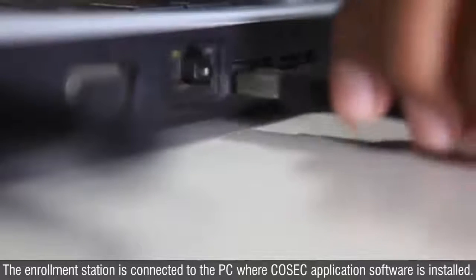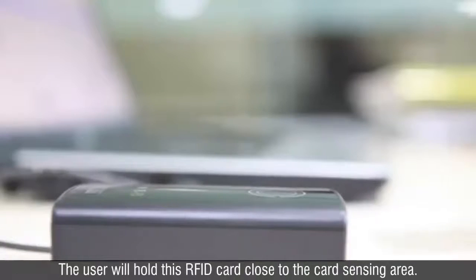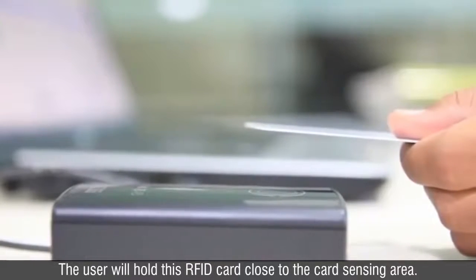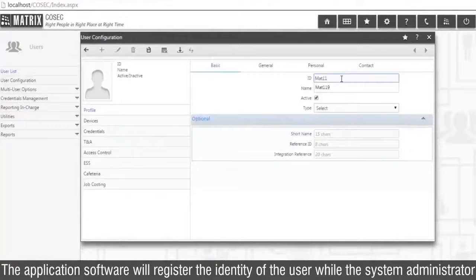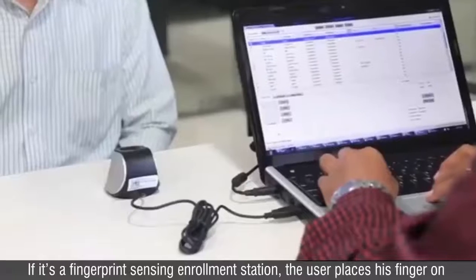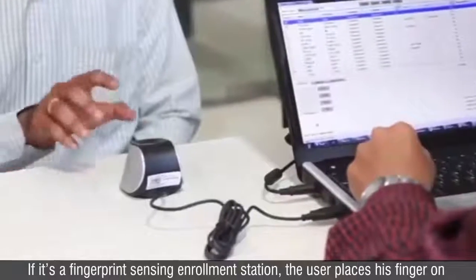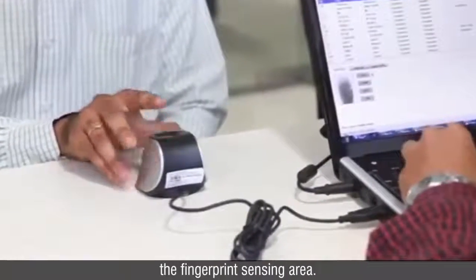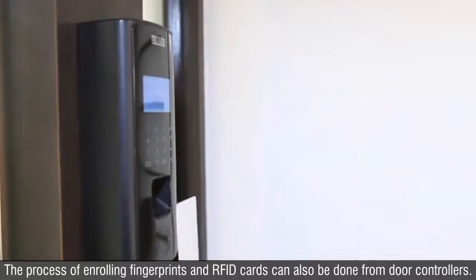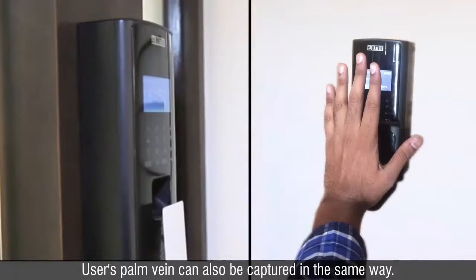The enrollment station is connected to the PC, where COSEC application software is installed. The user will hold this RFID card close to the card sensing area. The application software will register the identity of the user, while the system administrator enters the username and other important data. If it's a fingerprint sensing enrollment station, the user places his finger on the fingerprint sensing area. The process of enrolling fingerprints and RFID cards can also be done from door controllers. User's palm vein can also be captured in the same way.